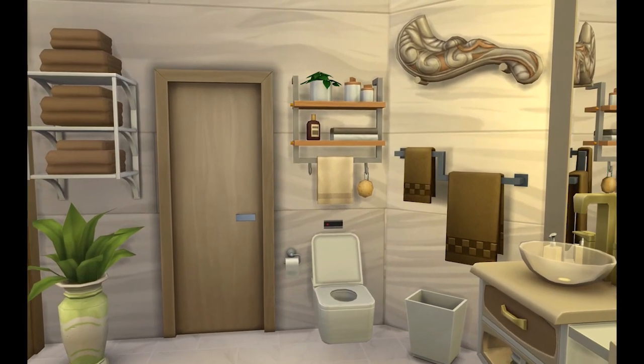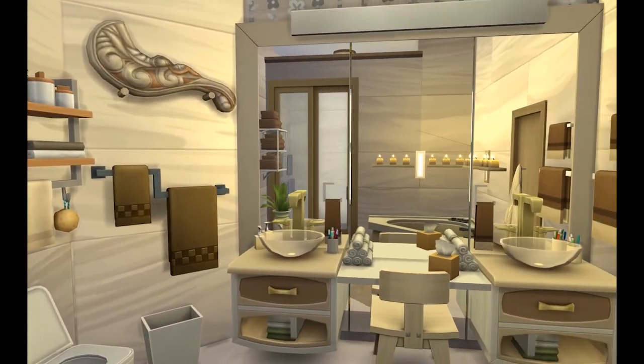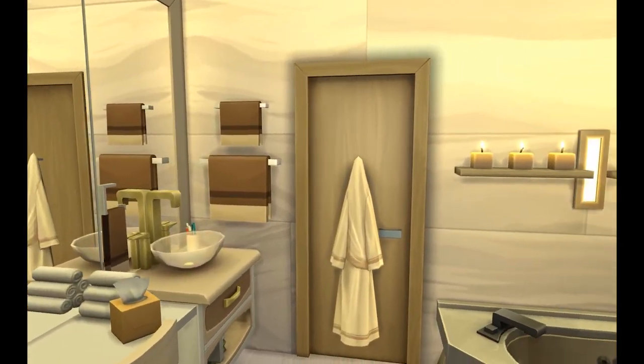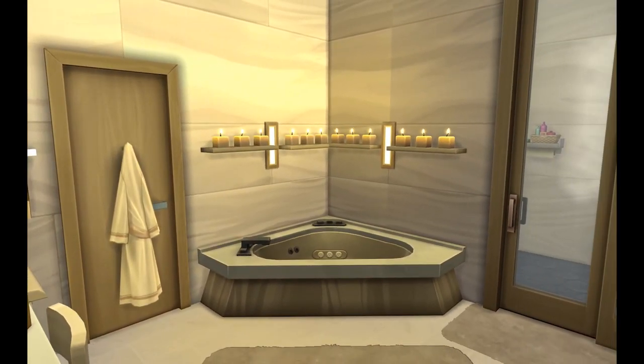Oh, and I love the upstairs bathroom in this house. The upstairs bathroom is one of my favorite rooms in this house. Totally love the upstairs bathroom, and I really love the living room too. So the garage, the upstairs bathroom, and the living room are my favorite rooms out of this house.